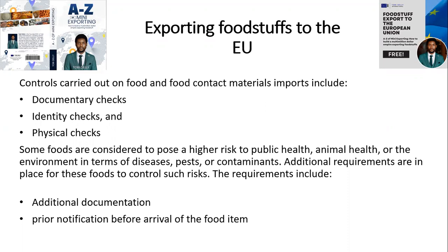There are some things that you are going to be sending. It will be beyond documentary check, identity check, physical check. They will be requesting for more documentation.